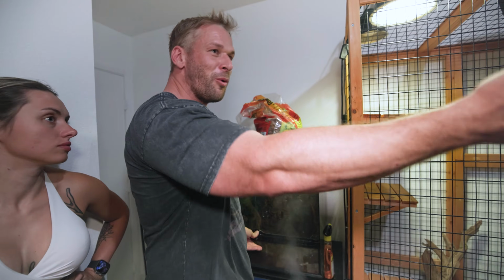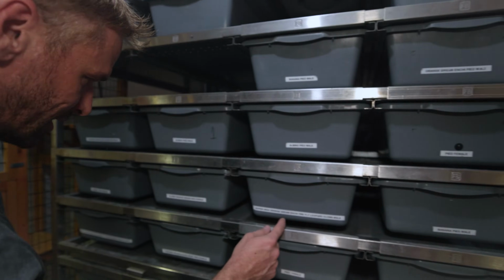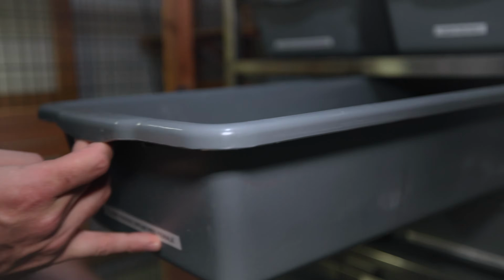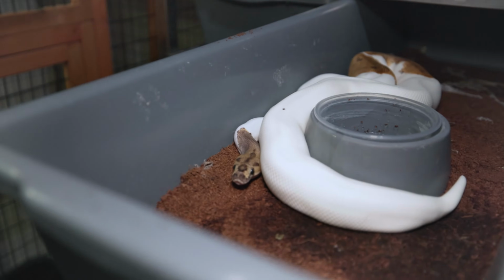And then of course we have the ball pythons, which have cost me over $100,000. But my goal is, I really thought about it, I'm not trying to breed animals for breeders, right? So I'm not trying to make $10,000-plus snakes. I have some that cost that amount in the beginning. For instance, let's have a look. My clown orange dream pied. This girl here cost $10,000 when I bought her. She's probably worth $3,500 right now.